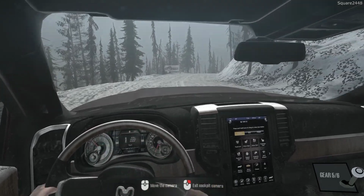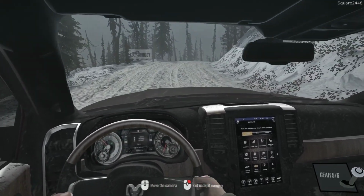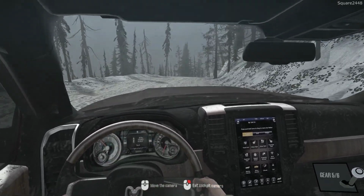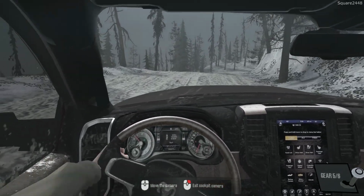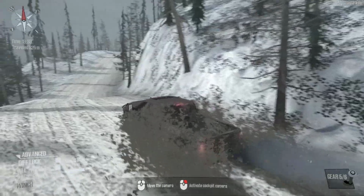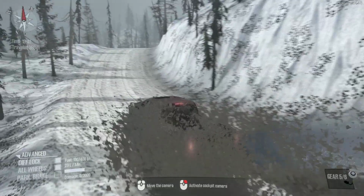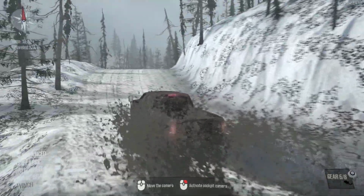I'm definitely excited to be back here in MudRunner. I've been featuring it on the channel for a very long time, even back to Spintires, and I can't wait to feature the new game. Oh yeah, mud's getting flung up all over the place, and just look at this truck going right through the mud and the snow mixed with it.